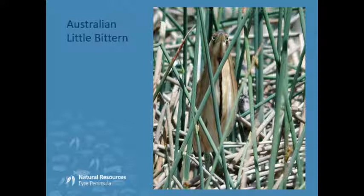And that black line there is not a reed. It's not a shadow. And they stand there with their head up like that.